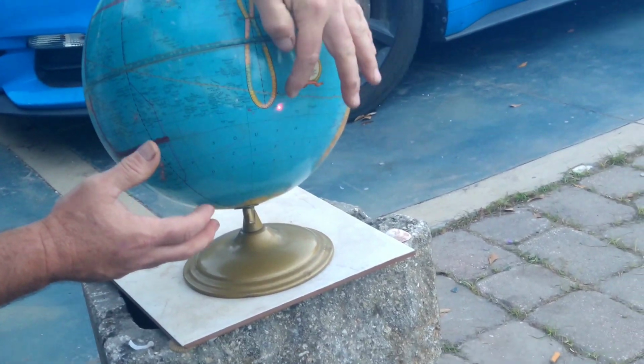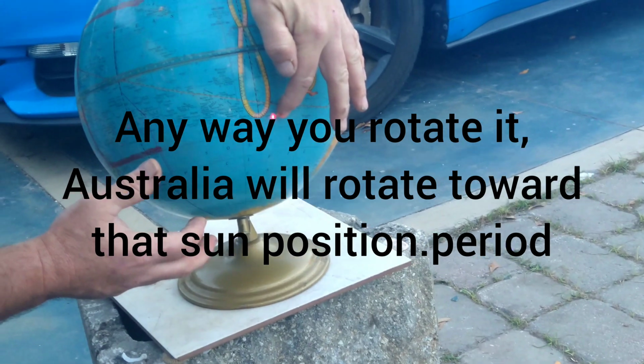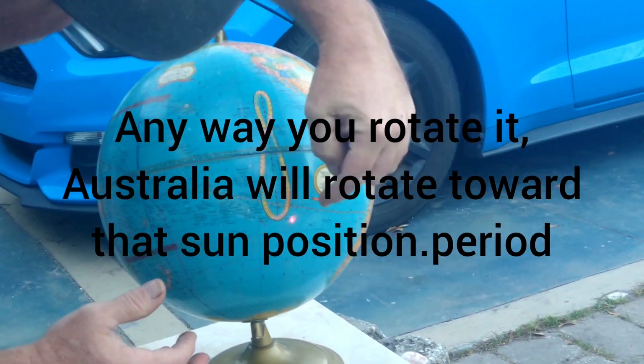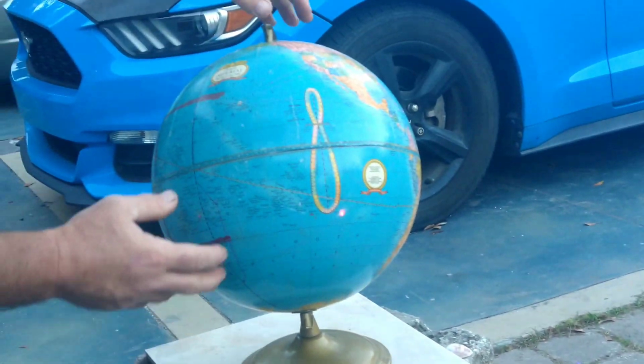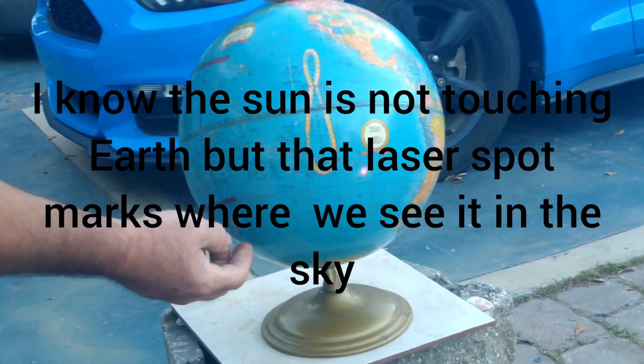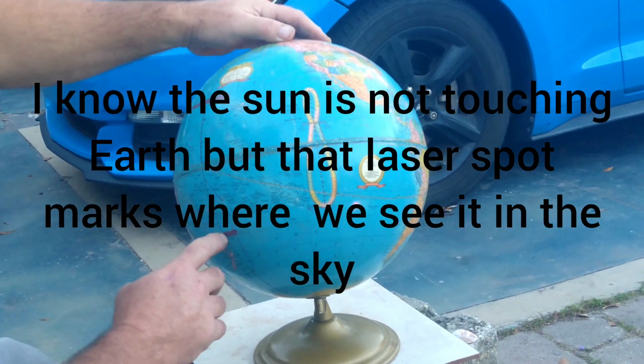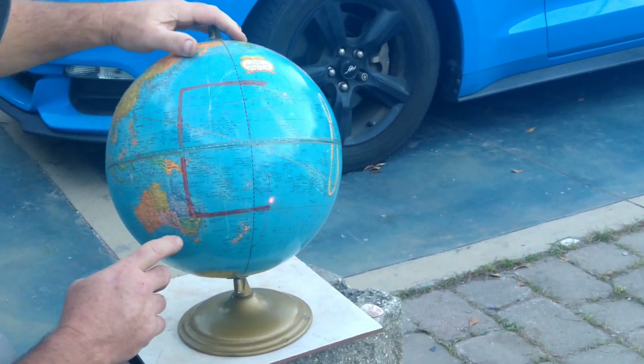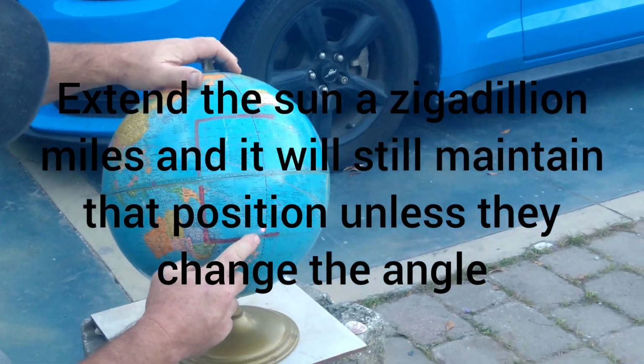Okay, so this is the angle we see the sun. So you could point any old way you want on Google Earth or whatever. This is what we see in the sky, this right here. So as Australia comes around, I exaggerated the lines of latitude. Okay, this is the middle of Australia. This is 30 degrees. See, there's the laser right there.